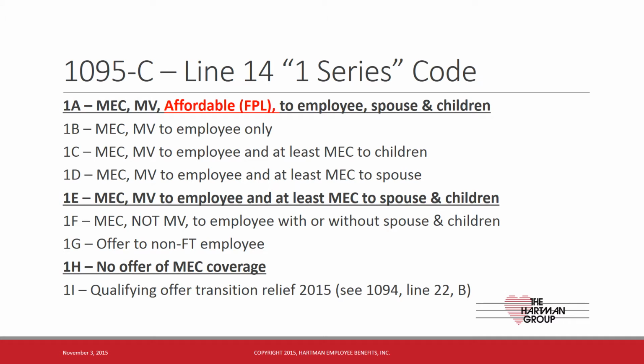1A also requires that the offer of coverage meet the federal poverty line affordability safe harbor, which is that the cost of single-only enrollment doesn't exceed 9.5% of the individual poverty line in the United States, and that the offer of coverage must be extended to an employee, spouse, and children. Code 1E is the exact same, with the only difference being that the offer of coverage perhaps does not meet the affordability safe harbor related to the federal poverty line. So if you're offering minimum essential, minimum value coverage to an employee and spouse and children, but it does not happen to conform to the federal poverty line affordability safe harbor, then your offer of coverage is 1E as opposed to 1A.